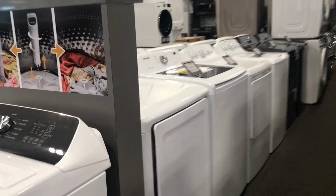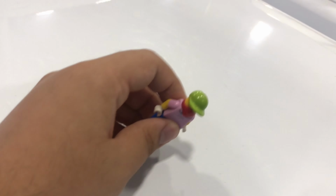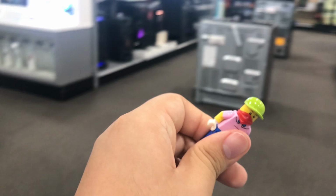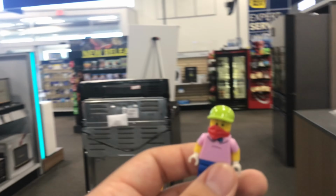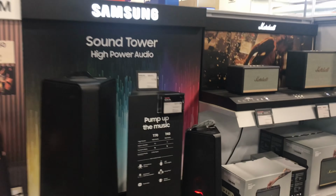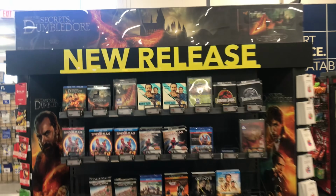Wow. Found the laundry aisle and... Hey, wait a minute. My clothing? No, my clothing is super small. Cannot fit in there. Only can fit inside of a toy bin. Samsung trip? I did not know there was a Samsung, no, there was a soundbar, but not a... Oh, well. More DVDs, but this time they're new releases.